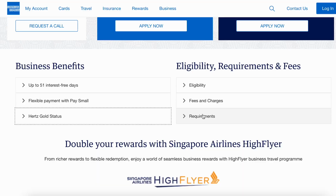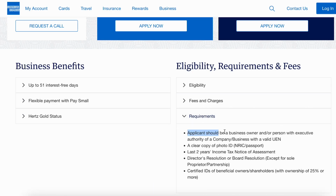Because one of the main requirements is that you need to have a registered business with ACRA in order to sign up for this card. Because you need the business unique entity number, or we call it UEN.